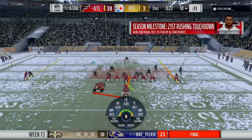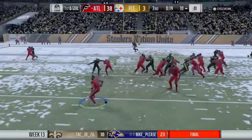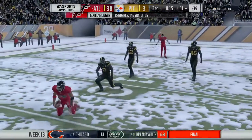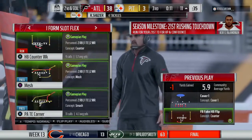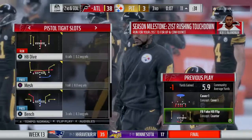They'll send a receiver in motion left. And they'll go with a ground attack here. And maybe a measure of revenge there. He's had his way in this one, but this time they get him behind the line. It'll be a loss of a yard, and it'll be second and goal.